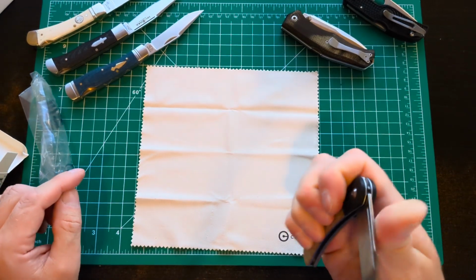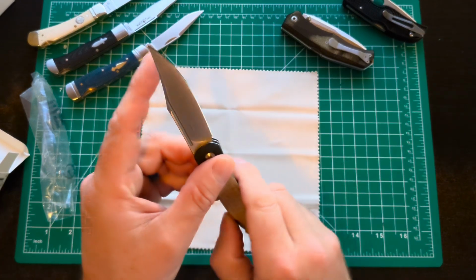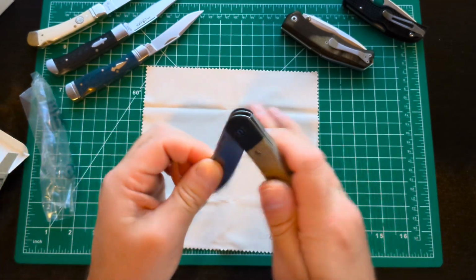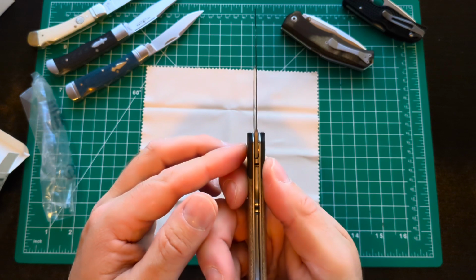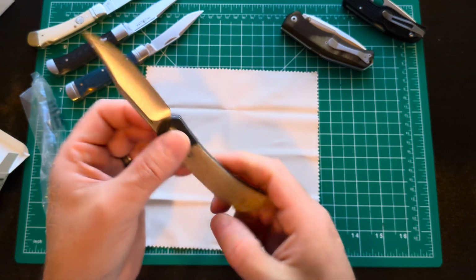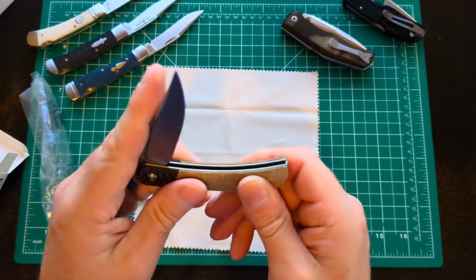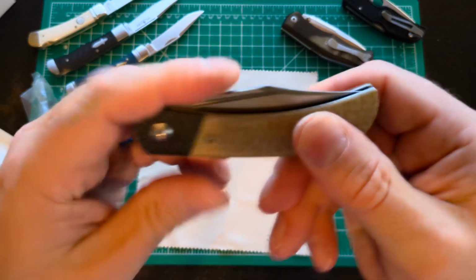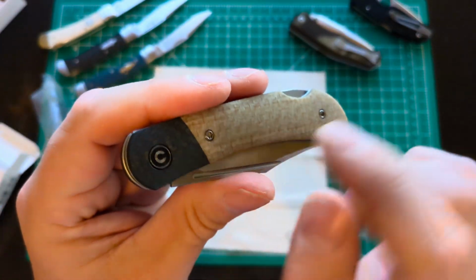Can I? Yeah, although it hits that half stop and then wants to stop. So I'm sure after it loosens up, maybe it'll, nice lockup it feels like. No wiggle side to side. It is on phosphor bronze washers, stainless steel liners, stainless steel back lock. Nice snappy action without being overkill. Beautiful micarta, as well as carbon fiber.